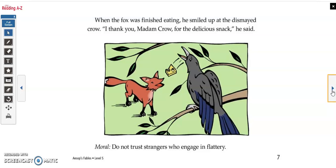Here's the moral of the story. Do not trust strangers who engage in flattery. That's interesting. First thing I want you to do is reflect on the moral. What do you think about this? Have you ever had an experience like this? Next, I want you to take 1 to 2 minutes, close your eyes, and then draw a picture of what you visualized while we were reading.